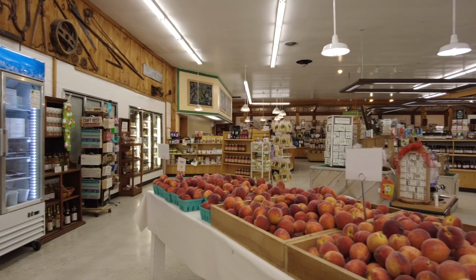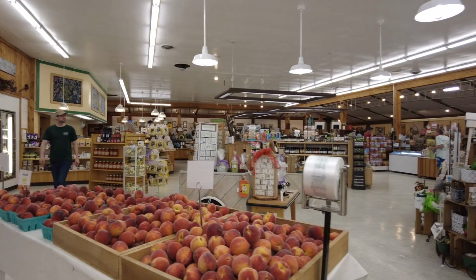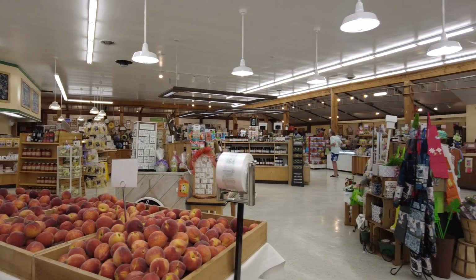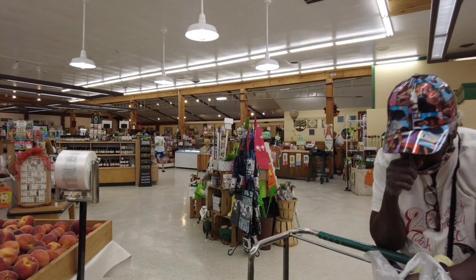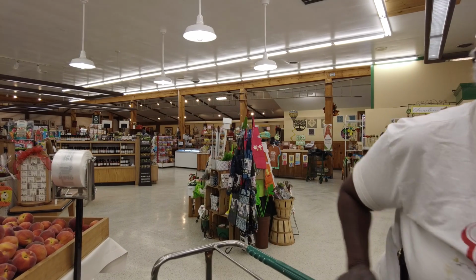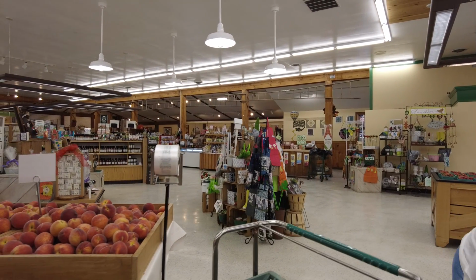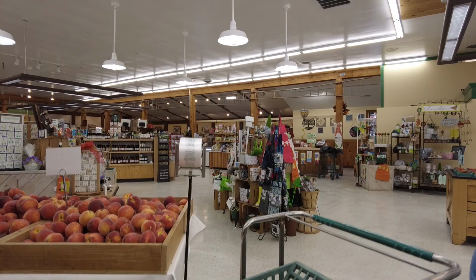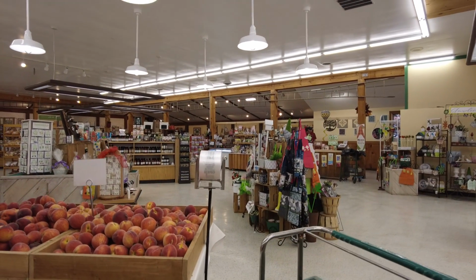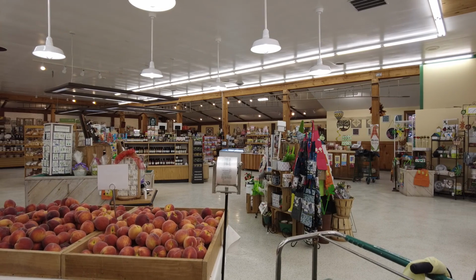I'm gonna see what's my time here. They have a squash. They call it button squash. The little round one. And this is the only place that you can usually find it, unless you go to the other farmer's market.